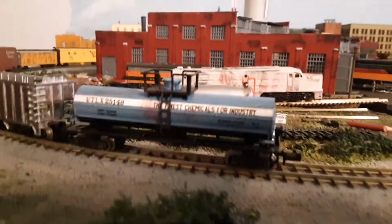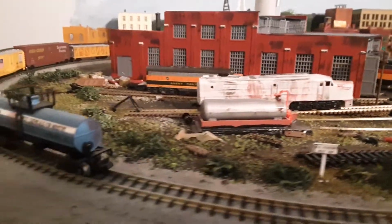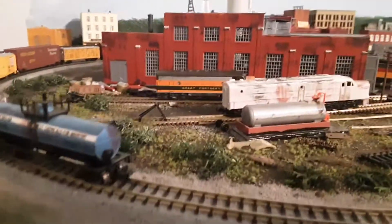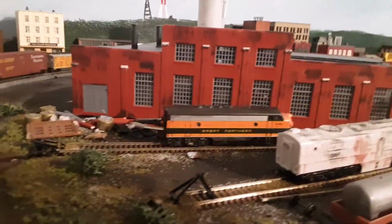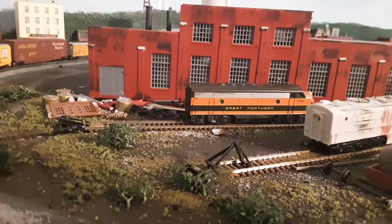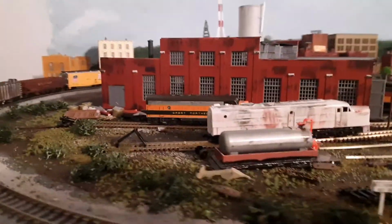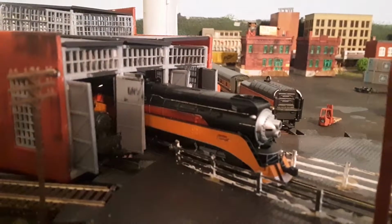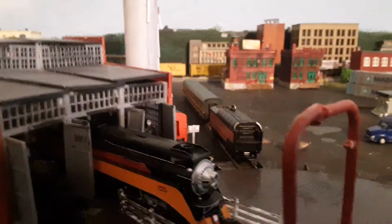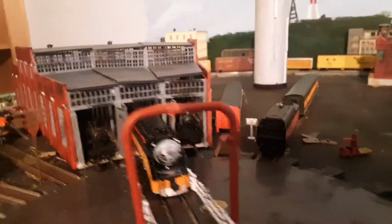We'll begin our tour here at the roundhouse in Brooklyn Yard. You'll see Doyle McCormick's Alco PA that he would later turn into his Nickel Plate 190. You'll see his Great Northern painted F7. And the crown jewel, Southern Pacific's Daylight 4449, got its head out of the roundhouse, getting some sun.